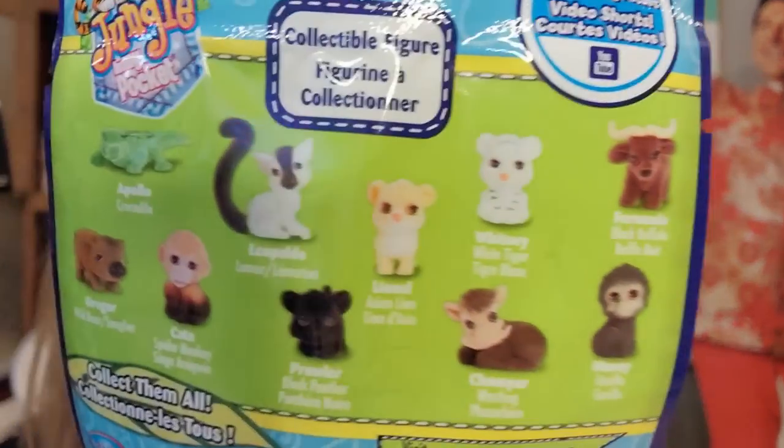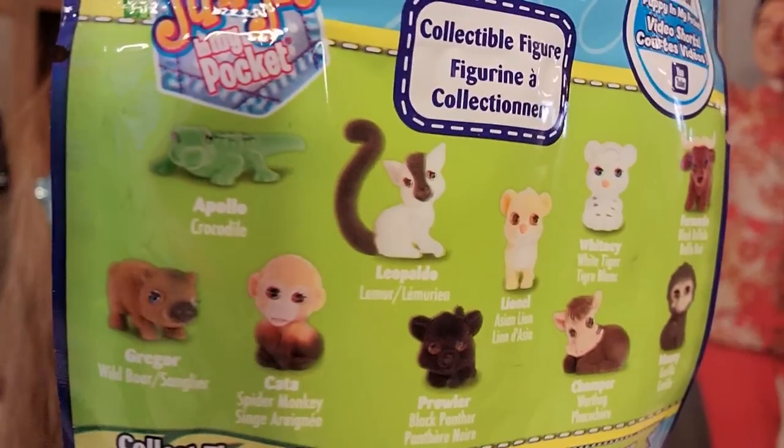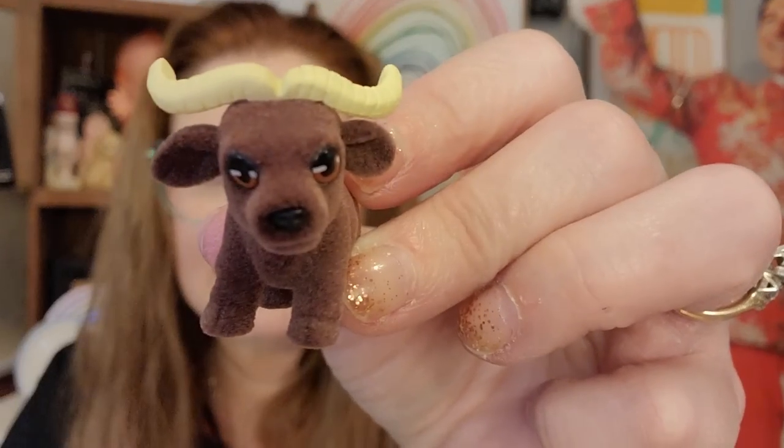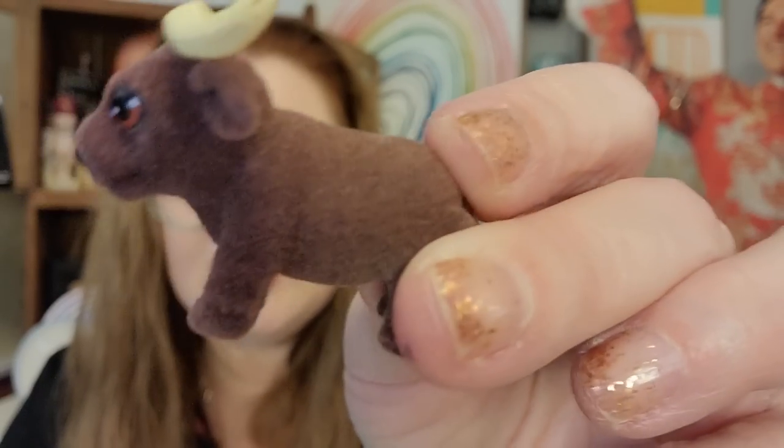All right, so those were all of the puppy in my pocket. So now we've got two jungle in my pockets. So these are the jungle in my pockets, the exotic. I would really like that alligator. I haven't gotten the alligator, and I would really like the alligator. This one is the most common one. I am so sorry to you, Fernando, but Fernando, I get him all the time. Very cute, Fernando, but I'm kind of sick of seeing you.